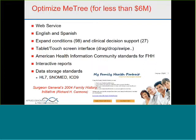We added American Health Information Community standards for high-quality family health history, which means things like adding adopted status and continuity and other things that were embedded in the first version of the tool. We created interactive reports, and then we included support for HL7, SNOMED, and ICD-9. And this becomes a huge thing later, and I will tell you the story.